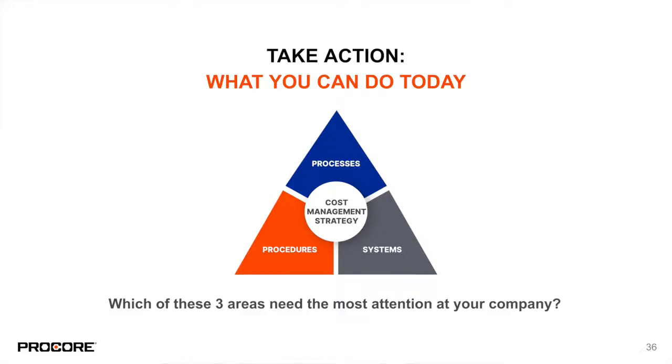All right, folks, I'll close this out with one action item for you. Take a look at your cost management strategy and evaluate which of these 3 areas need the most attention. What can you put in place to build an even stronger strategy to ensure your cash flow stays positive no matter the things that are out of your control?